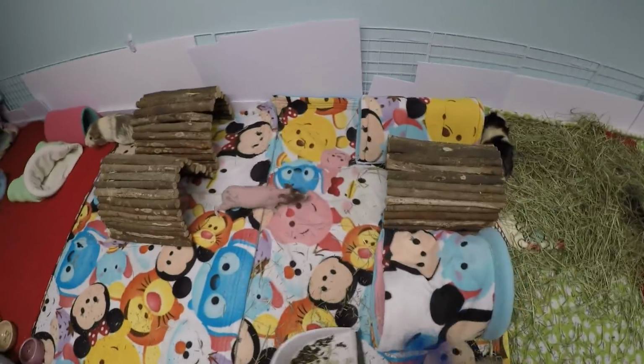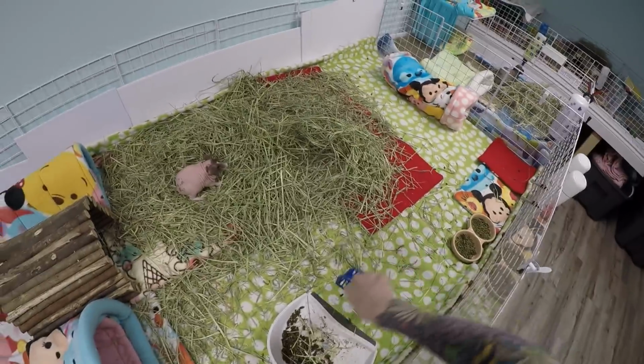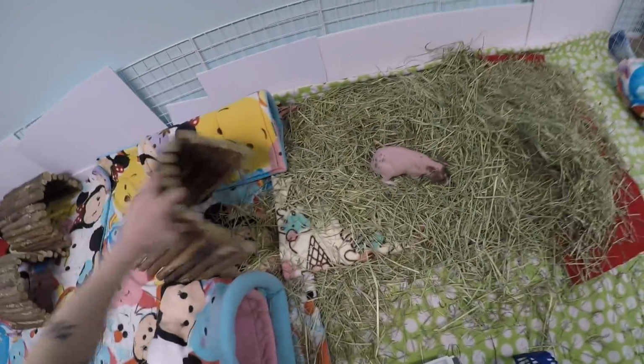What are you doing, Rudy Tooty? You're so cute. I love one of Rudy's front feet on the foot pad. She has the gray color, all the rest are pink. I think it's really cute. Hey, little Rudes.